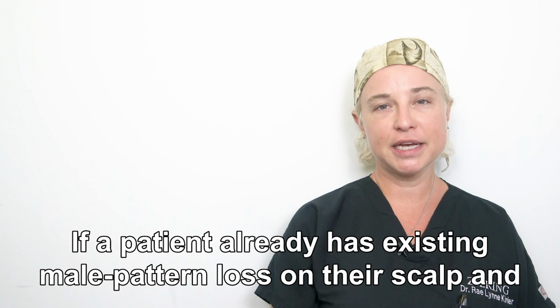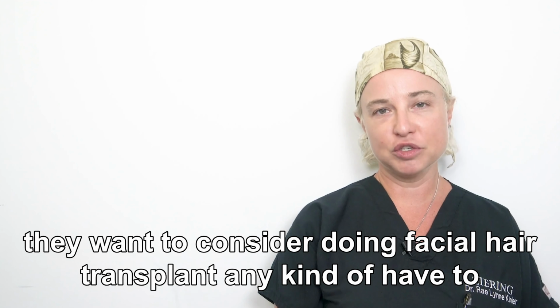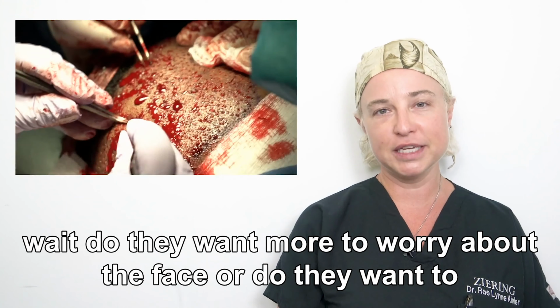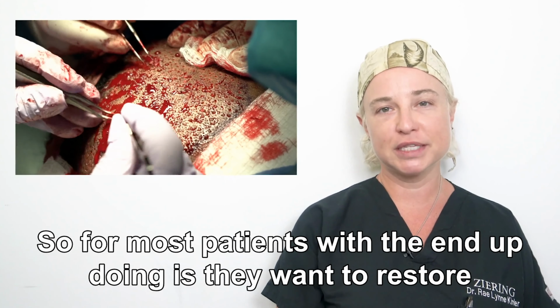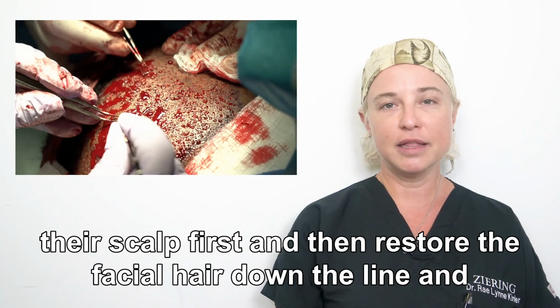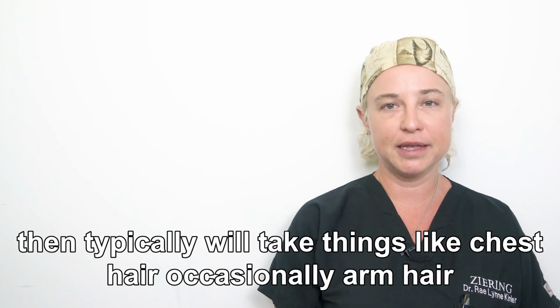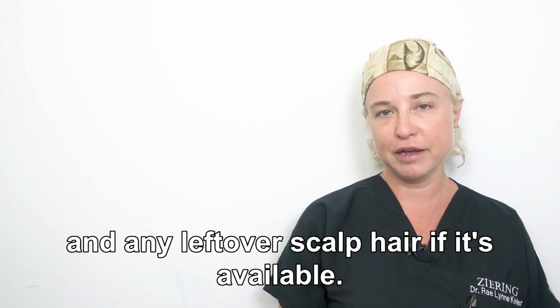If a patient already has existing male pattern loss on their scalp and they want to consider doing facial hair transplant, then they kind of have to weigh, do they want to worry more about the face or do they want to worry more about the scalp? For most patients, what they end up doing is they want to restore their scalp first and then restore the facial hair down the line, and then typically we'll take things like chest hair, occasionally arm hair, and any leftover scalp hair if it's available.